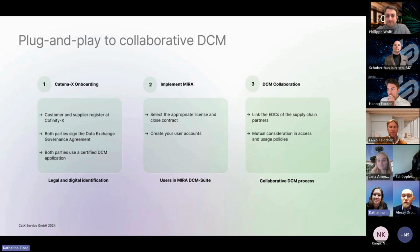So the third step is already done within the system to connect your supply chain partners. As you can see, the whole DCM process with Catena-X makes collaboration within the supply chain possible and transparent.